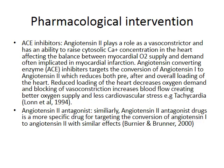Angiotensin II antagonist drugs. Similarly, angiotensin II antagonist drugs are more specific drugs for targeting the action of angiotensin II, with similar effects to ACE inhibitors.